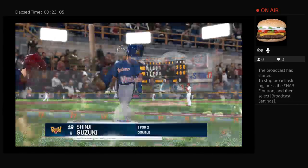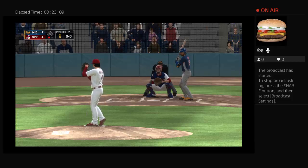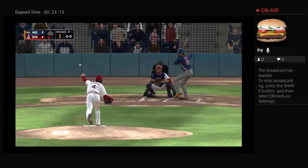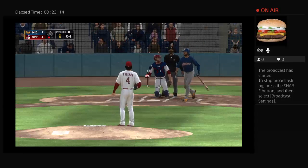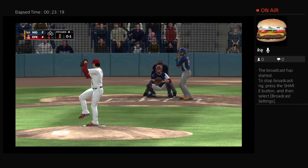Digging in to try it again, Shinji Suzuki. 1 for 2 with a double on his line thus far. Sends that one out of play for deep strike 1. We're in the 6th inning now of a 4-2 ball game.